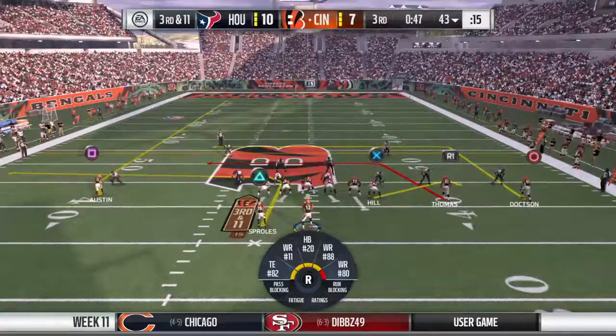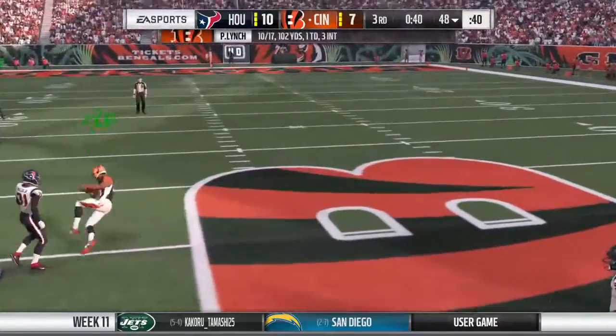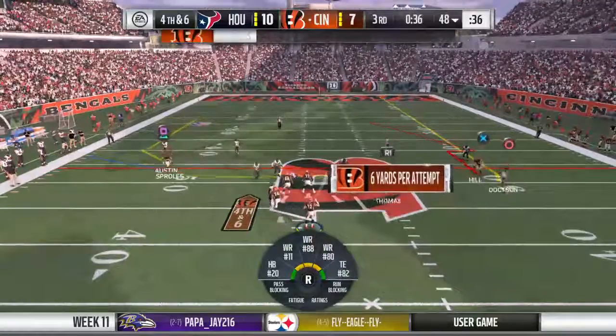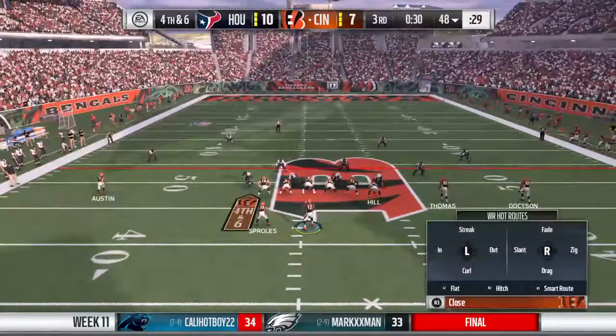3rd and 11, 5 in the secondary now. Nickel look. Here's Lynch. Over the middle, it's Thomas. Call it a gain of 5. And they're going to at least line up to go for it here on 4th down. And it'll be 4th down. Here we go now. Green 39.